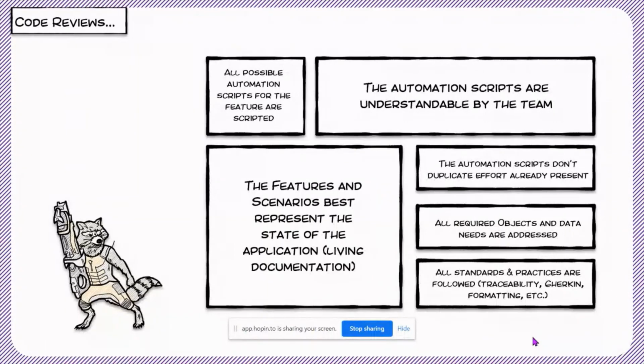We want to make sure that we don't duplicate any effort, that if we're going to actually write more code underneath the covers, that we're not reinventing the wheel here, that we've identified the data needs, the object needs to actually execute the scenarios, and that we've maintained team agreements for how we're going to write that top layer, how it's going to be traced back to our project tracking tool. This should all be part of code reviews to ensure automation is long-term sustainable.